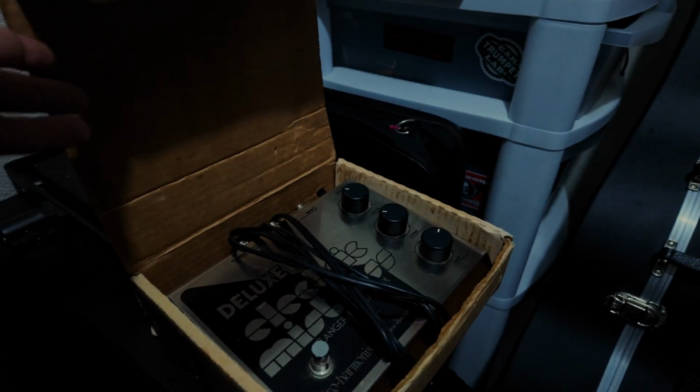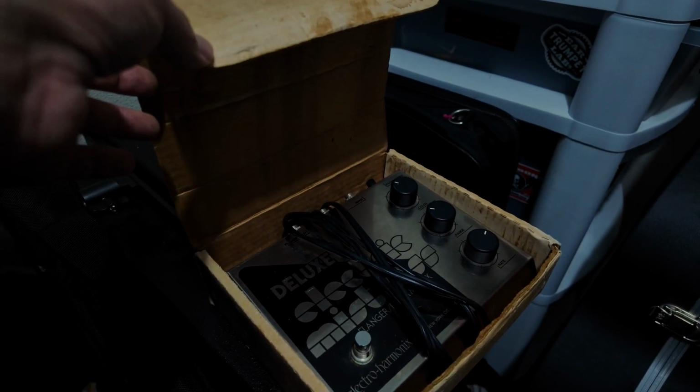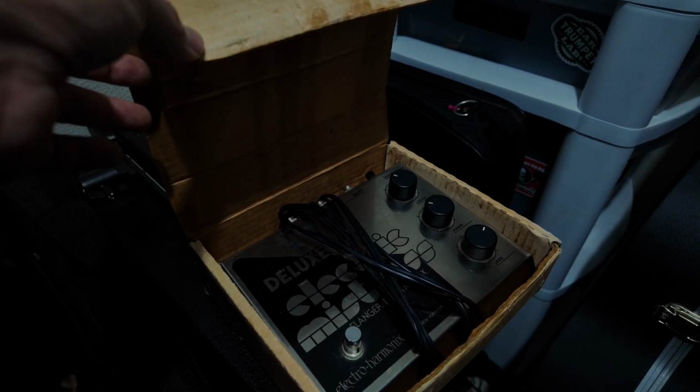This is a vintage deluxe Electric Mistress, a unique beast of a pedal. I love this pedal so much. It sounds like old school Rush. It's a very cool one.